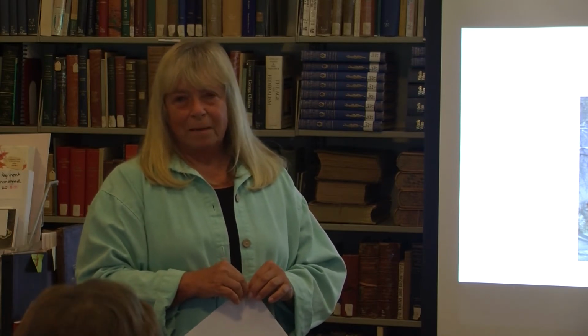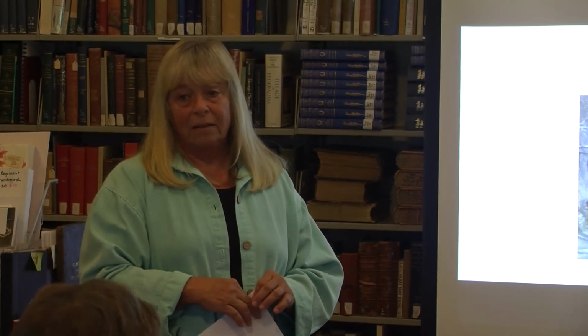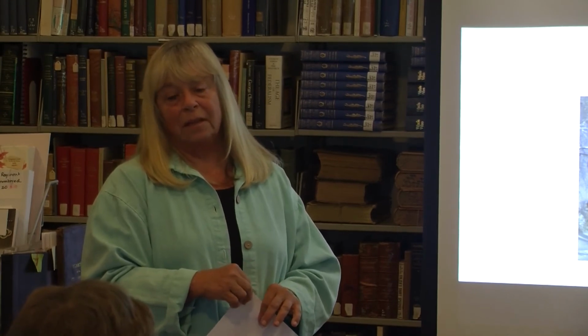Kidders, is that like by where the power station is? It's up near there, yeah. So it's a ways up the river. Yeah, they thought that was becoming the big settlement area instead of Ithaca. They were wrong, weren't they?